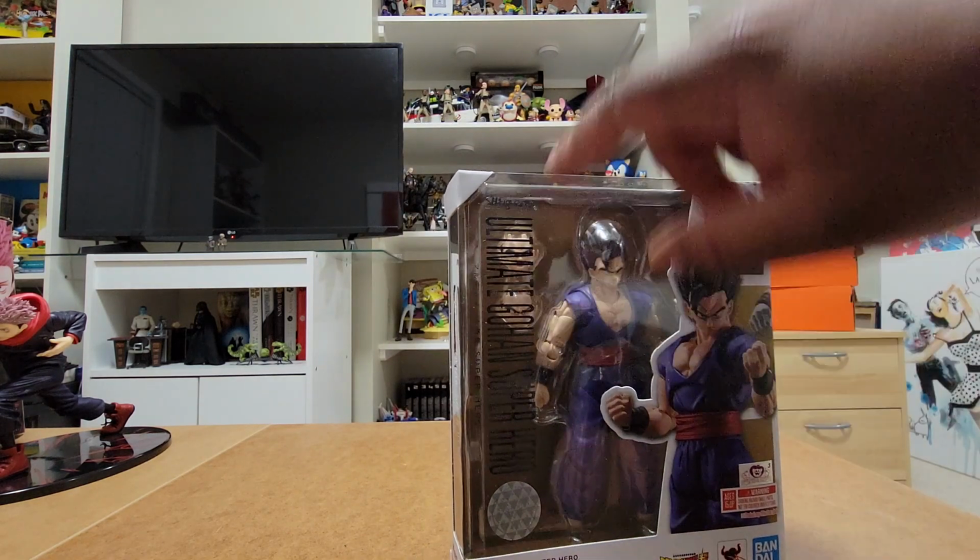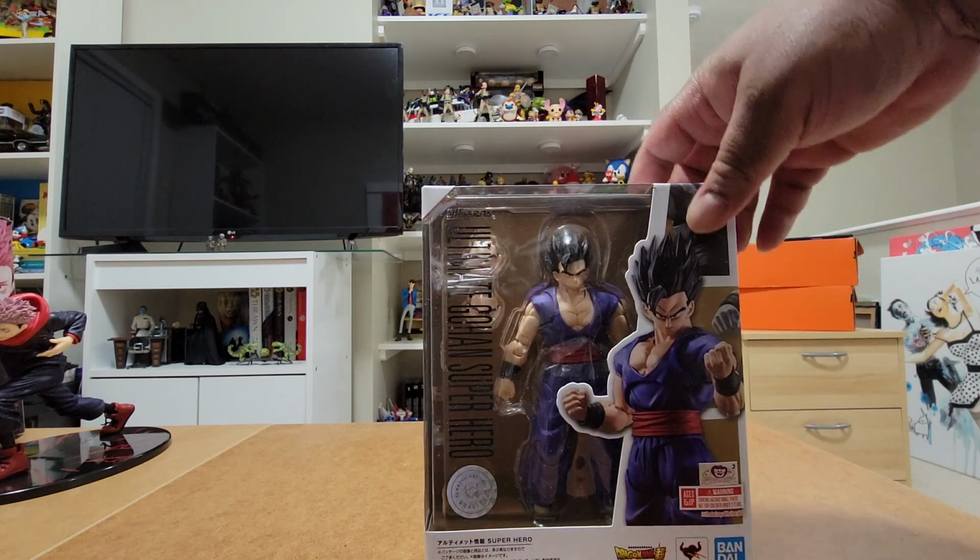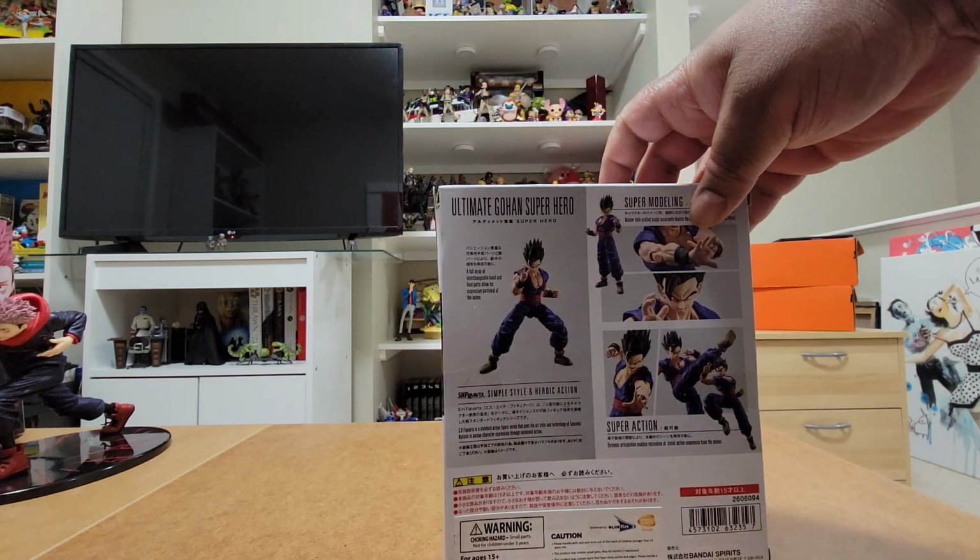Okay, so anyways, multiple sculpts and whatnot. Good version of Gohan here. We've been waiting for one like this for a while to put on the shelf. So yeah, lucky to have this one.